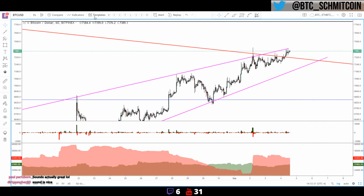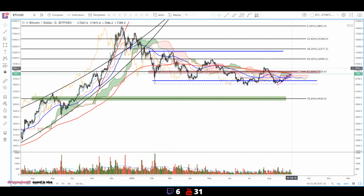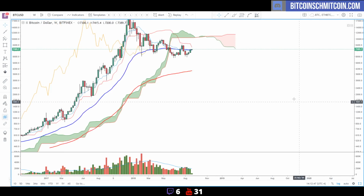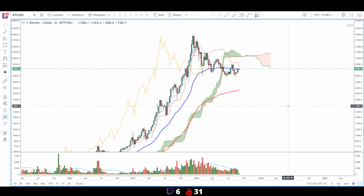So let's go ahead and zoom out as we always do to the higher time frames here. First, let's start on the weekly because there's some interesting stuff going on in the weekly, and then we'll move down to like 3-day and 1-day stuff. Okay, so first things first, the weekly. Let me find my stylus. I always forget where my stylus is. Here it is. Okay, so I got my stylus. All right, let's do it.